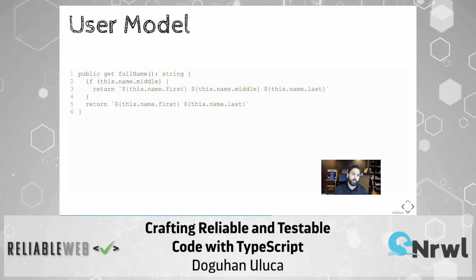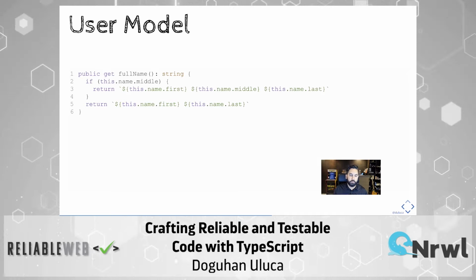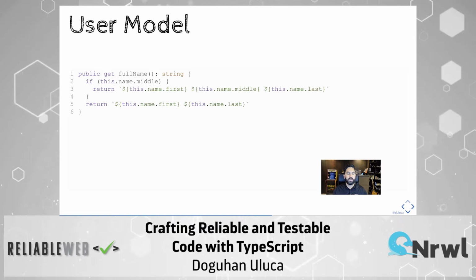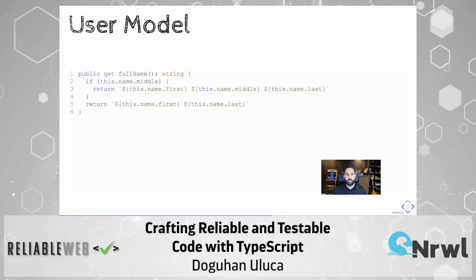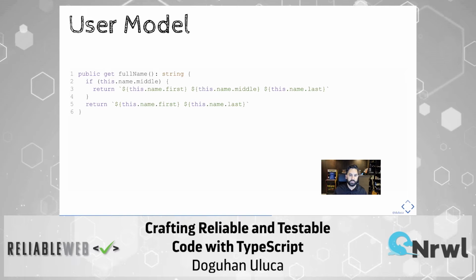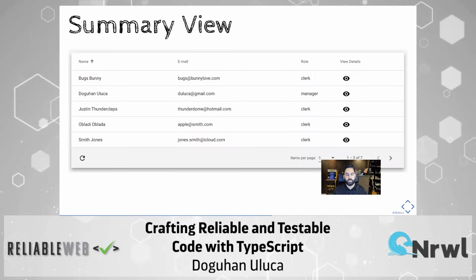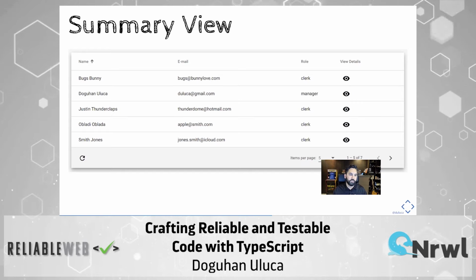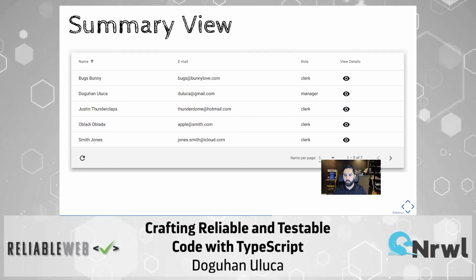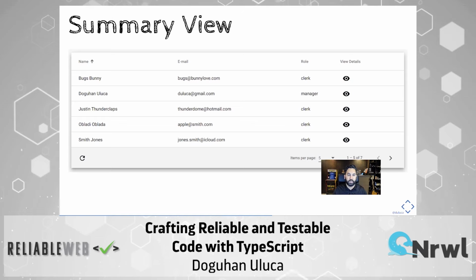So looking at this user model also, we can implement features like full name as a property getter in a class, so we don't have to keep re-implementing this concept of bringing together first, middle, last name, and then prefixes and suffixes and all that stuff. We can just implement it in one place, and then we can just implement an API function that just returns full name, email, role, etc. And that way we're actually even sending less data across the wire.